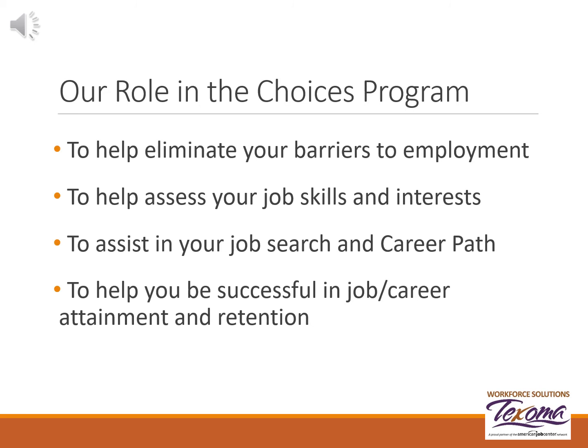Our role in the Choices program is to help eliminate your barriers to employment, to help assess your job skills and interests, to assist in your job search and career path, and to help you be successful in your job and career attainment or retention.